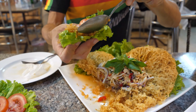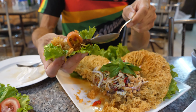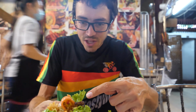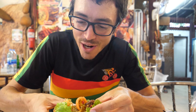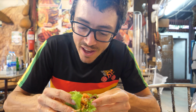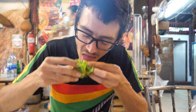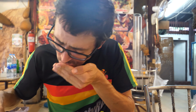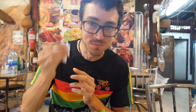Try that bite out. So that is actually a crispy fish right there. That is a whole fried chili right there. So just a lot of fried goodness all in this bite. And sour tomato. This is going to be a big bite. Yep, you can see me sweating already. This is going to be a fun meal. Wow.